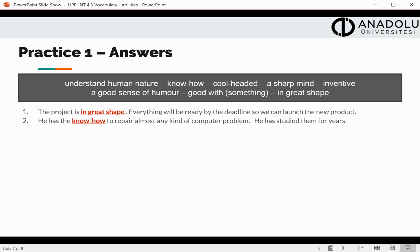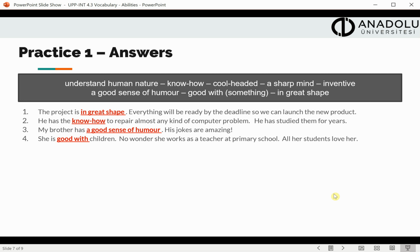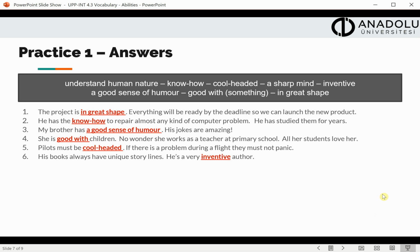The know-how to do something. Notice the collocation here. A good sense of humour. She is good with children. Pilots must be cool-headed. He's a very inventive author. So he doesn't just use the same storylines, but he creates new and interesting ideas. A sharp mind, to have a sharp mind, so he can find the solutions quickly.